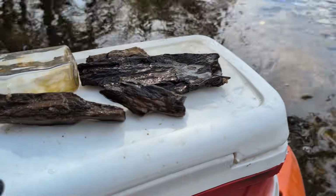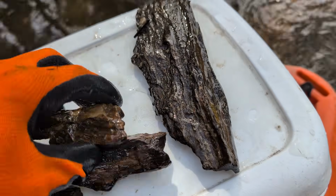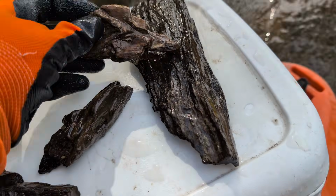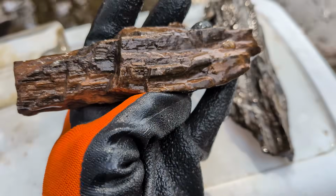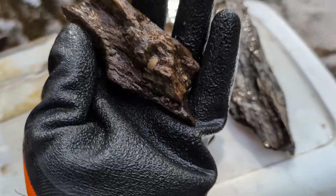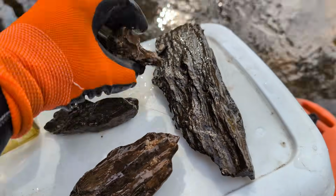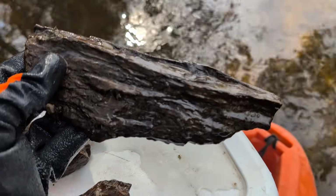Crazy how quickly things can change. Beautiful pieces of petrified wood. Oh, that sound is so good. Oh, that sound is great. Look at that, solid pieces of wood. A lot of this is gonna be cypress and pine. I think I've seen some palm here before, things of that nature.